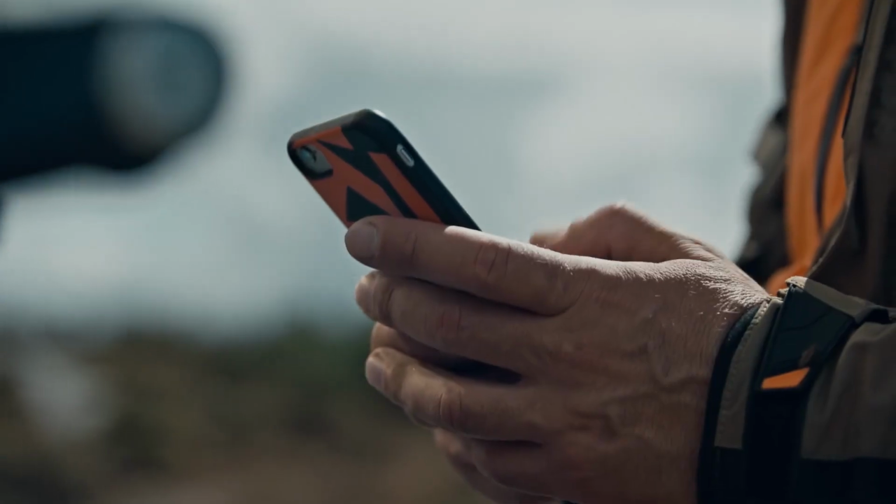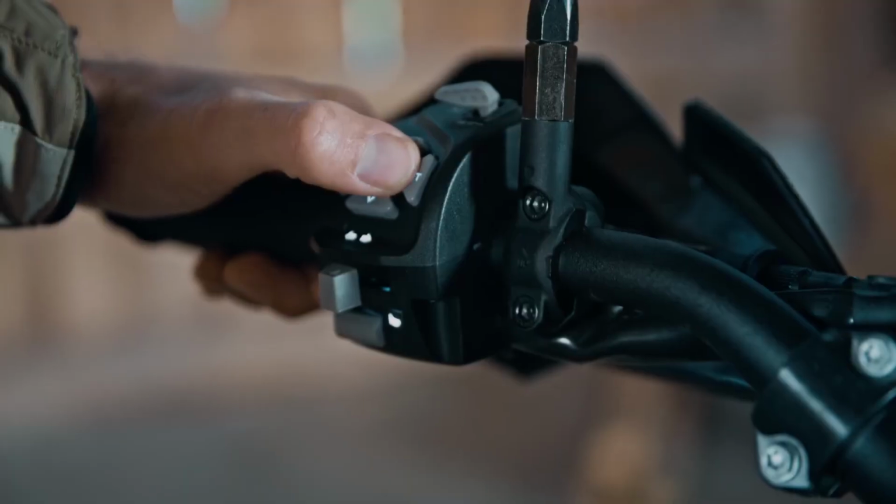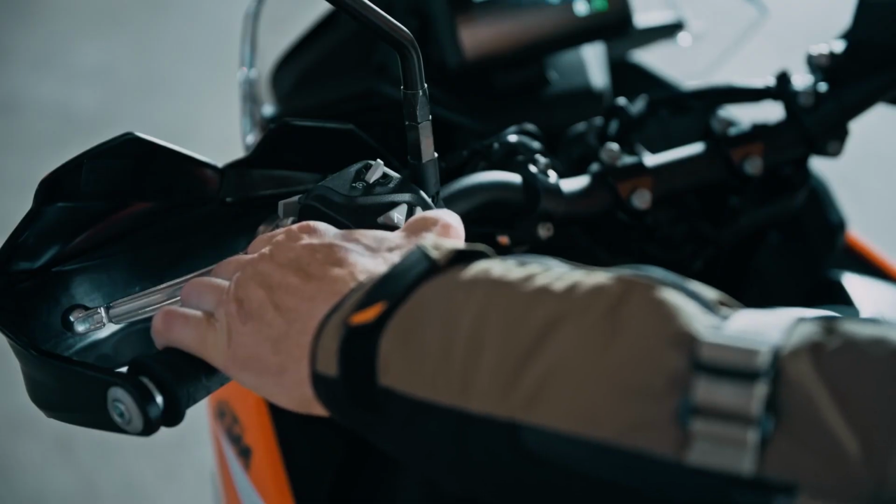So with the new TFT display, we've also got turn-by-turn plus navigation, which is really helpful. You can focus on your ride, focus on the road, rather than worrying about where you're going. And once you're connected through the KTM Connect, you can access your 10 top calls, your 10 favorites, your 10 last calls, and control your music all through the thumb controls as you're riding down the road.